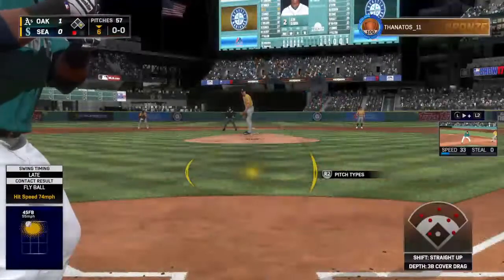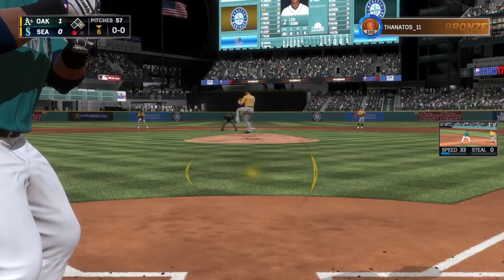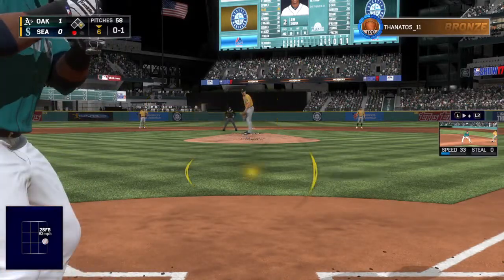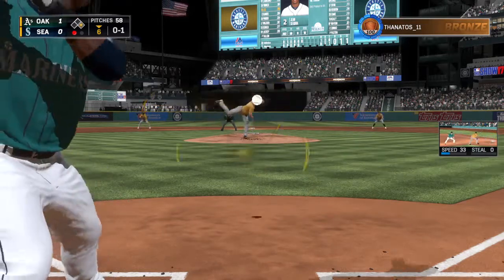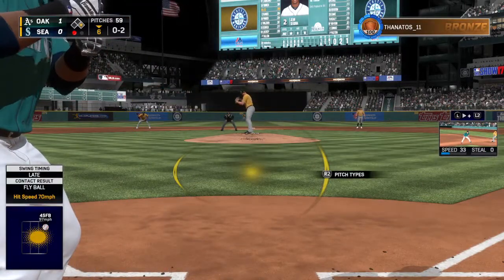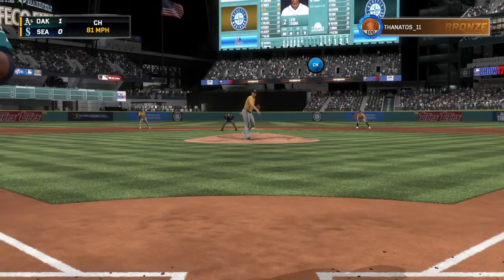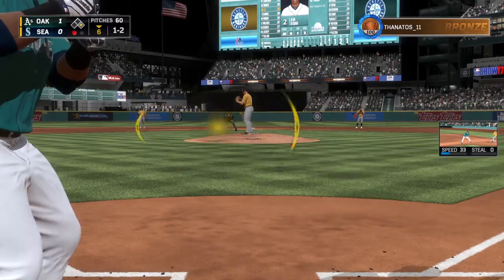Gene Segura standing in. 1 for 2 with a double on the ledger so far. From the stretch, a fastball that finds the outside corner. Now the 0-1. And this ball's heading for the seats down the right side as the count will move to 0-2 now. Change up, and he ain't buying it. 1-2.